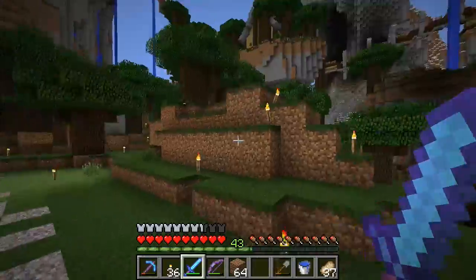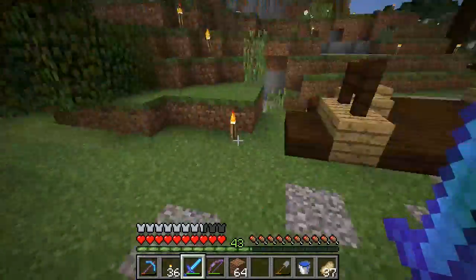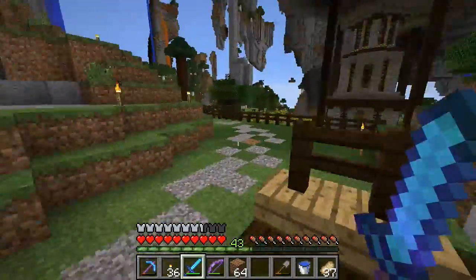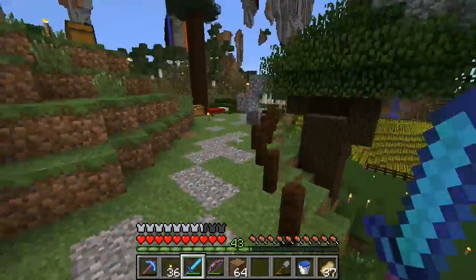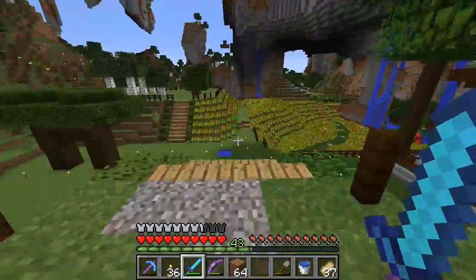But we're starting to get things together and tie things in. We've got a pathway that we're working on over here, and this area, another area we've transformed. We have transformed with the wheat fields, and it looks quite nice.